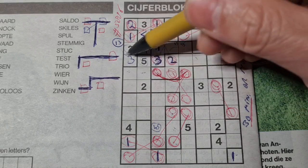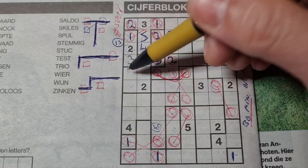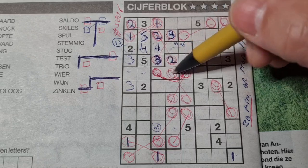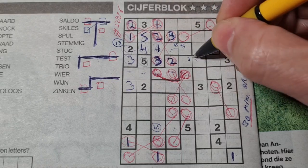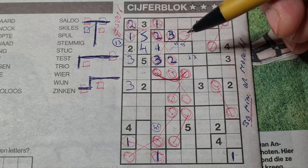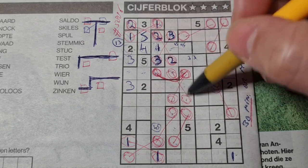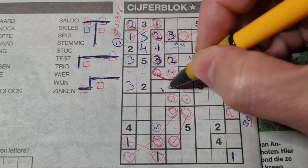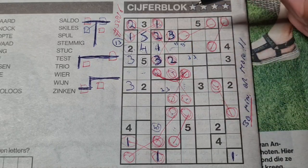Then these 2 boxes can be 3. So one box left for the 3 in this area should be there. These 2 boxes can be 3. So 3 could be here, could be there. These 3 boxes surround the 3 can be a 3. So 3 could be here, could be there.